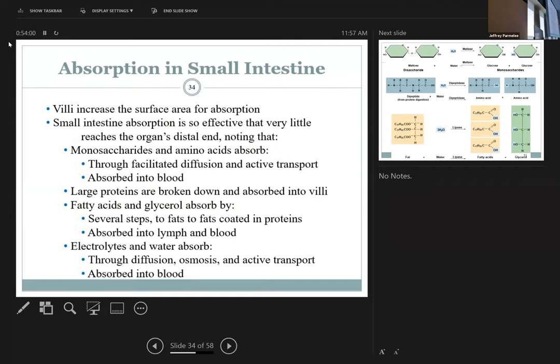All right, so absorption, how does it take place? Fats are lipid soluble. Fats are absorbed passively, but otherwise, sugars and amino acids, they get either actively pumped or brought in by facilitated diffusion. Water, just like in the kidneys, water is always pulled by osmosis. Water just follows the salt.